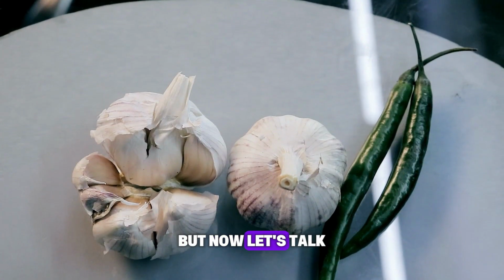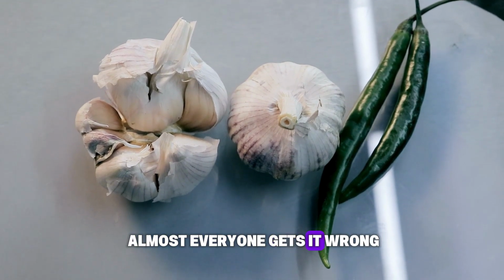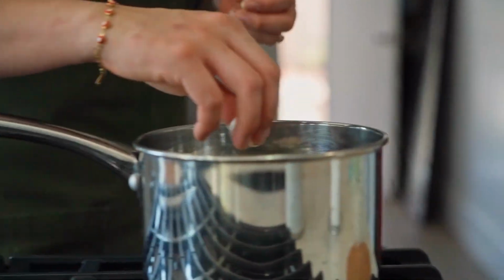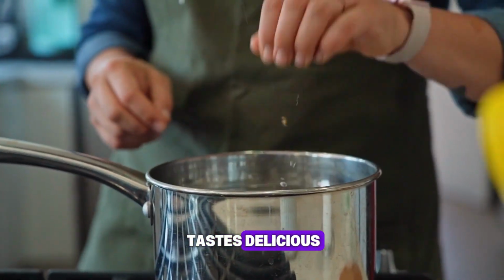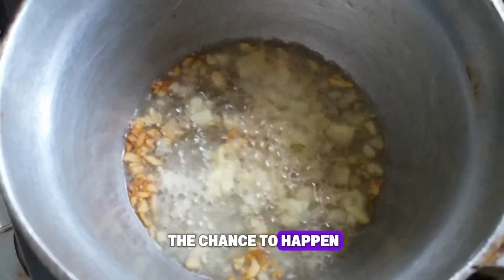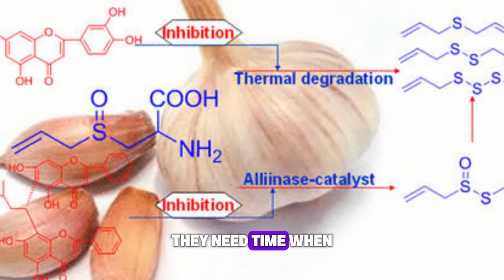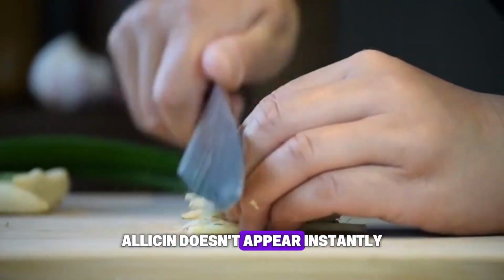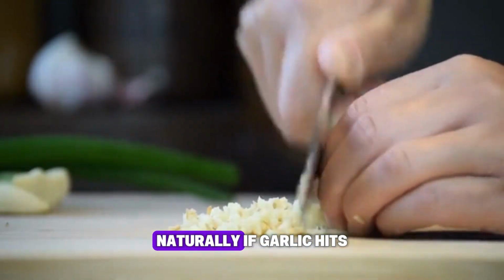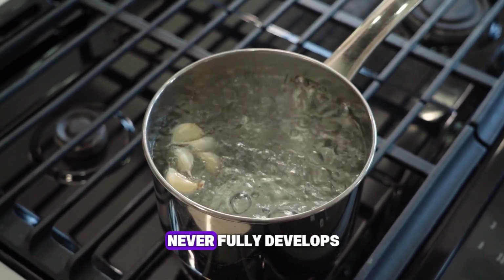But now, let's talk about the mistake, because this is where almost everyone gets it wrong. You chop garlic, throw it straight into a hot frying pan. It smells amazing. It tastes delicious. But chemically, something important never had the chance to happen. Remember, alliin and alliinase, they need time. When you crush garlic, allicin doesn't appear instantly. It takes several minutes for that reaction to happen naturally. If garlic hits the heat too quickly, much of that allicin never fully develops.